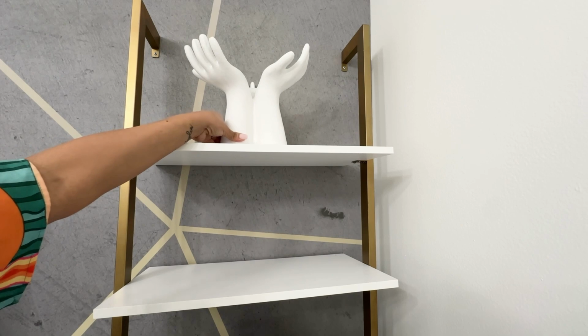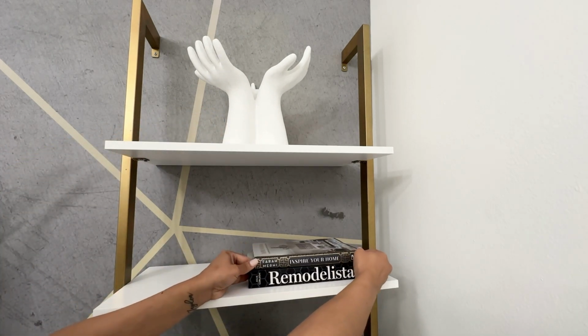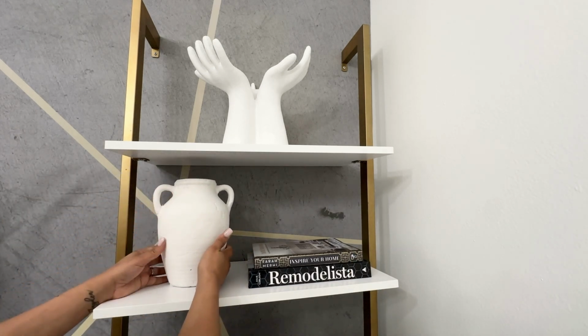For the bookshelves, I decided to keep things very simple. I added some new items and also some old items that I had before. I just moved things around to refresh the space.